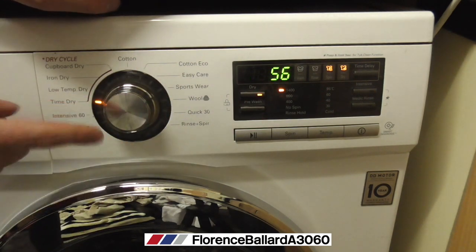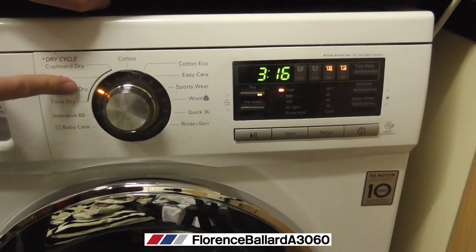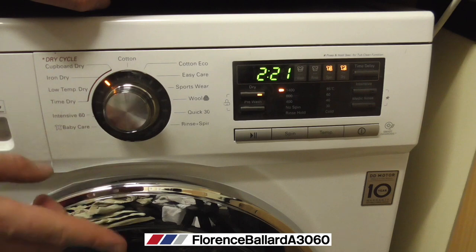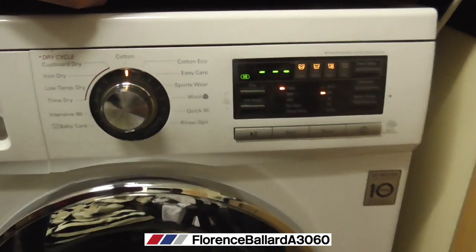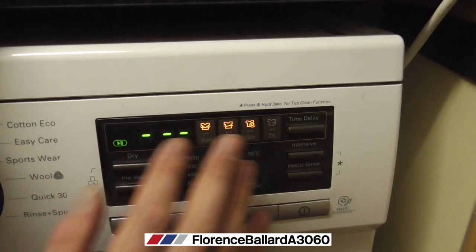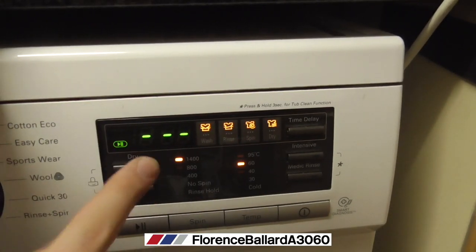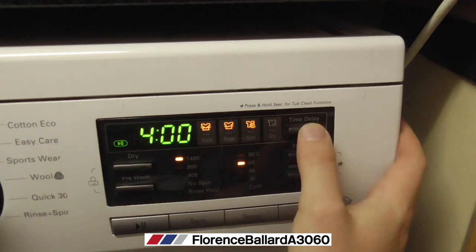So you've got Time Dry. I believe this is the Sensor Dry model. Low temp dry for synthetics and acrylics. And then you've got Iron Dry, which leaves them slightly damp. Cupboard Dry, Extra Dry. And then here you've got a lovely display on here, so I can see how long we've got left. You've got your dry there, if you want to select a dry after the program. Pre-wash. Time delay, we've got a time delay, let's see how long we get up to.